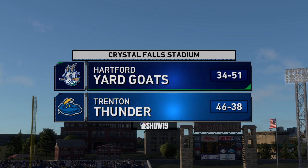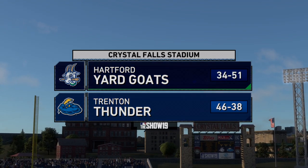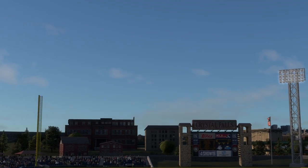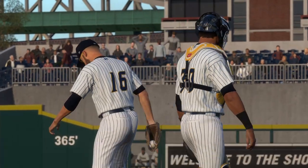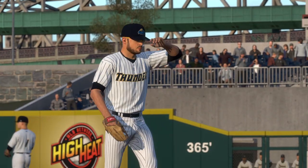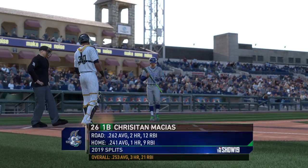Welcome to MLB The Show and this presentation of minor league baseball. Tonight, the first of this four-game weekend set between the Hartford Yard Goats and the Trenton Thunder. Jody Rios, a left-handed Canadian, gets the starting assignment here. Dan Plesac, what do you got?